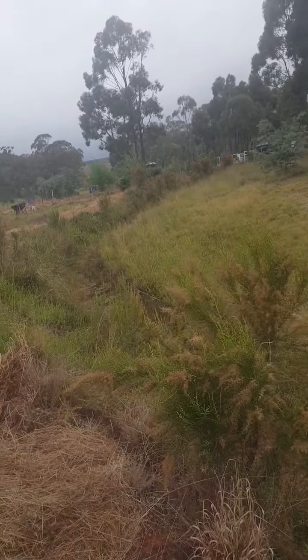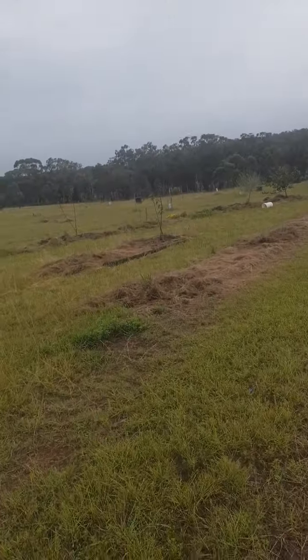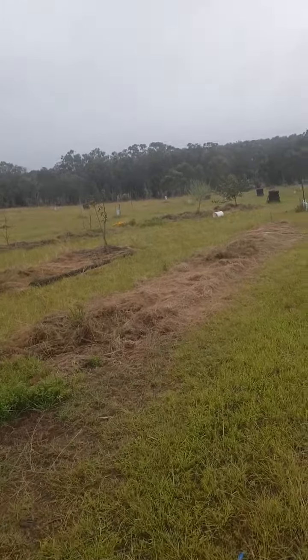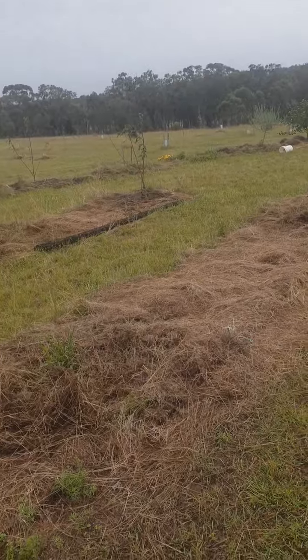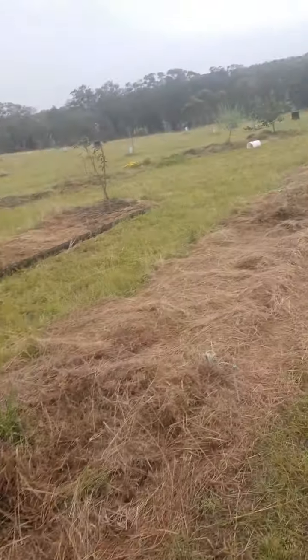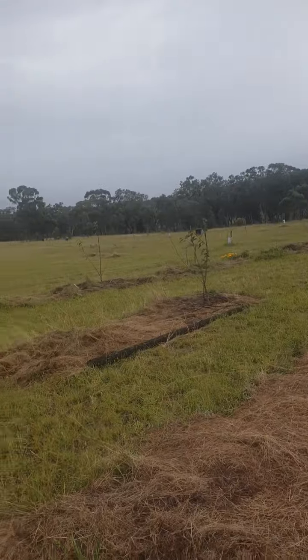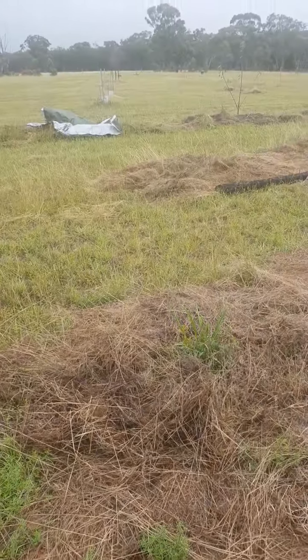When heavy rainfall, it fills up. So we come along here. This section here of the food forest is a new one. It's about 12 months old and we're gradually building it up as we go along. And I've mulched these beds here, as you can see. There's bits of wood on the ground under the mulch.